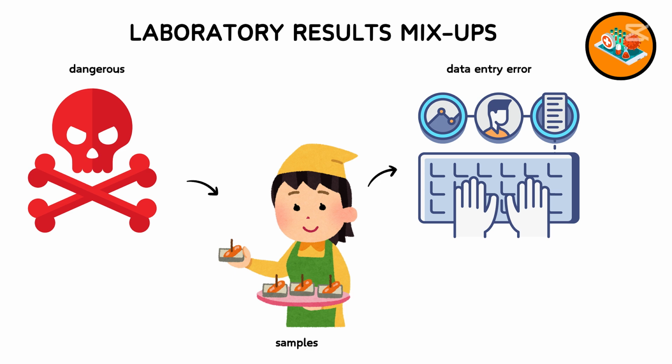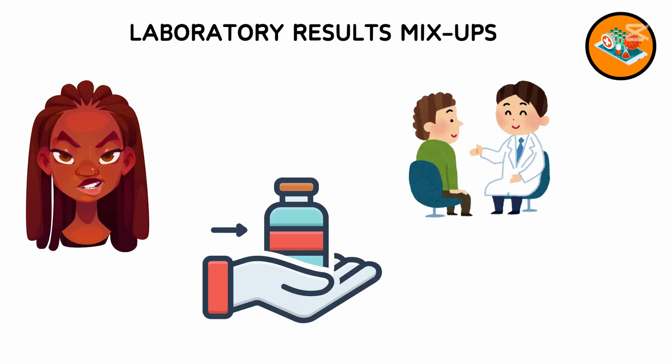A single hospital might process thousands of samples daily, each requiring multiple handling steps. One misplaced label or data entry error can set off a chain of incorrect medical decisions. What makes these mix-ups especially insidious is their cascade effect. A patient might receive treatment for a condition they don't have, while their real condition goes untreated. Meanwhile, another patient's critical diagnosis might be missed entirely due to switched results.